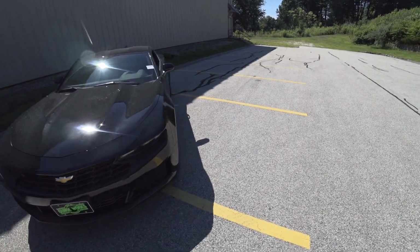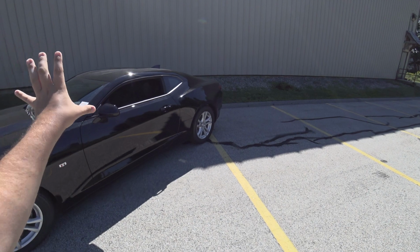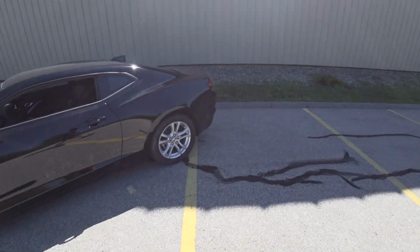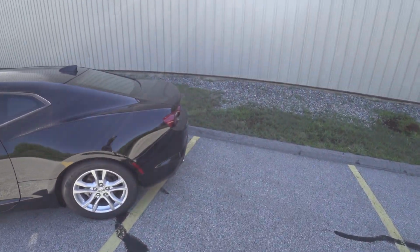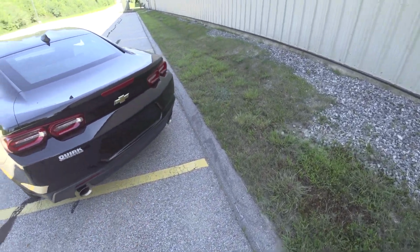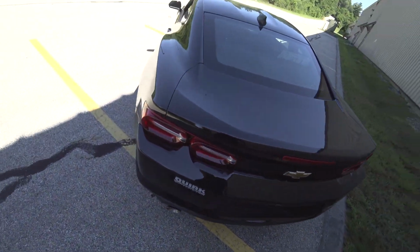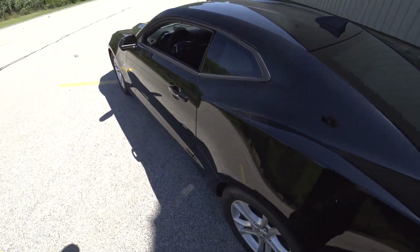Today we have the 2020 Chevrolet Camaro LS. This one has the 2.0 liter turbo pushing out 275 horsepower. It does actually feel a little bit more than that, but that's due to the added torque of the 2 liter. Really nice looking vehicle.